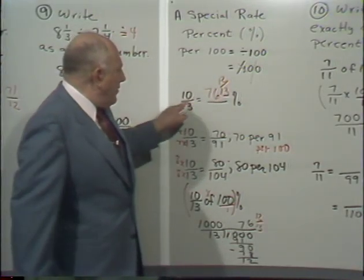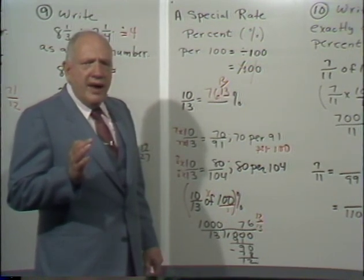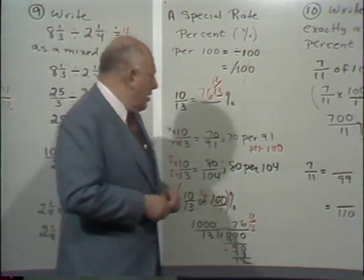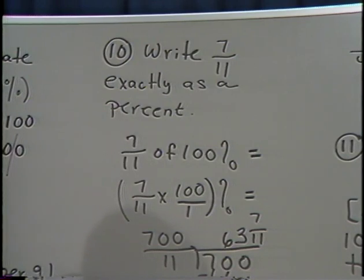But do you notice what happens over here? We're much more comfortable dealing with a scale of 100. And let's just practice one more time with that. See, suppose I were to say to you, write 7/11 exactly as a percent. What that means is, at a rate of 7 out of every 11, what's the exact number you would take out of 100?